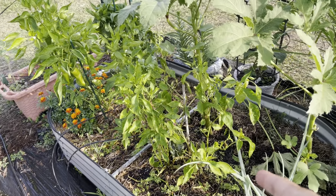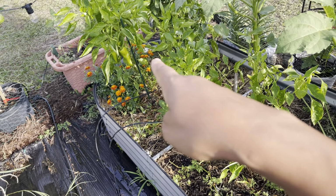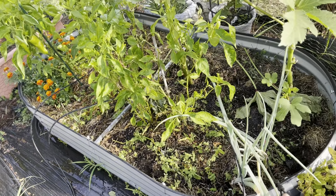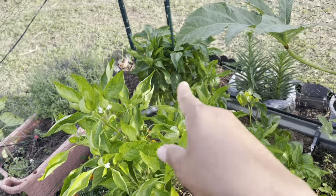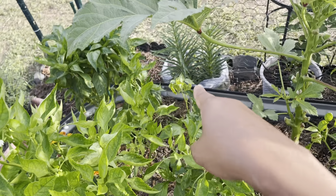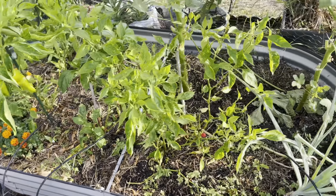Then these are just some more peppers. I've got some Cubanelles in here, more marigolds, more onions. And then in the back, I have a tunda pepper. It's an orange bell pepper variety. And then that little one back there is a pippin sweet pepper variety.